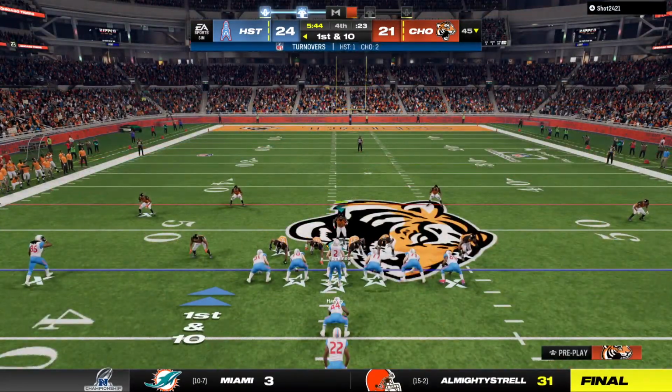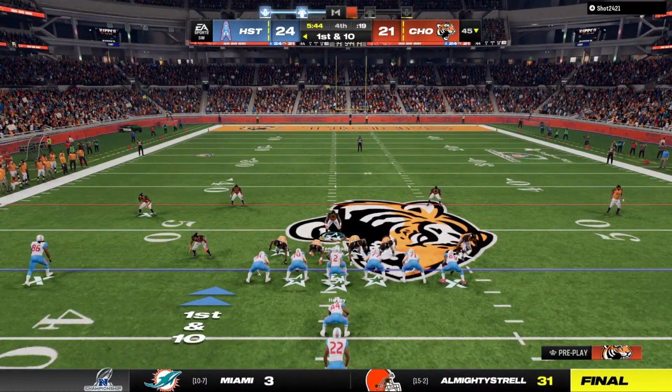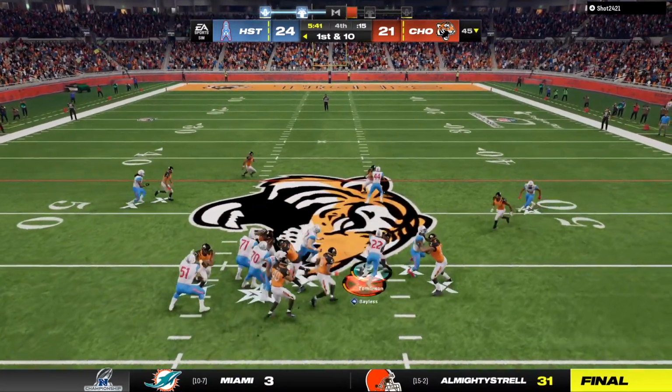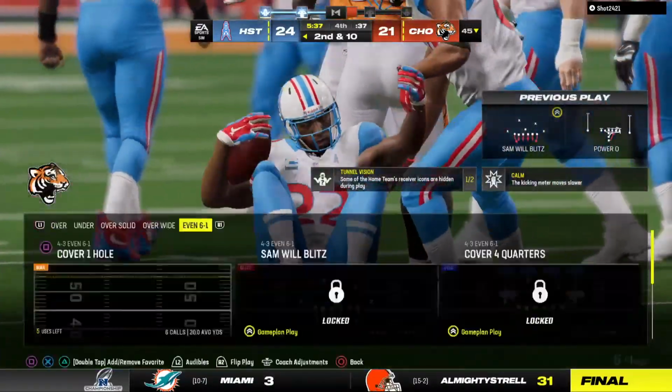Good starting field position for them here as they come up 1st and 10 at the 45. 18 Cardinal, 18 Cardinal. They'll start this drive out on the ground. Officially no gain on the play, and it's 2nd down.